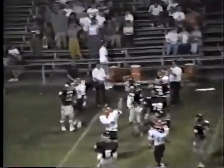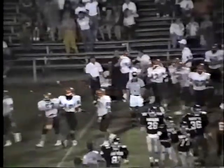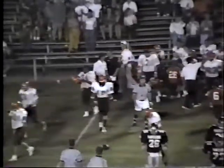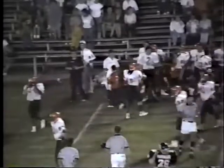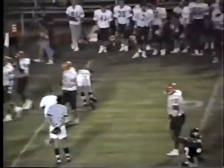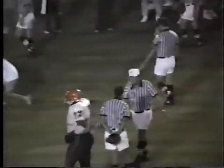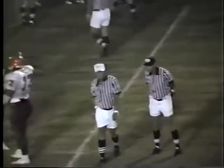And a penalty. And the flag goes down. He called for the fair catch, and Dean Bird went ahead and made the tackle. He didn't see it, and that's going to be a penalty. That'll tack on another 15 yards and give Malvern again a great field position, and moving into the wind, they'll take that anytime. Dean Bird evidently didn't see the fair catch signal made by Langley.